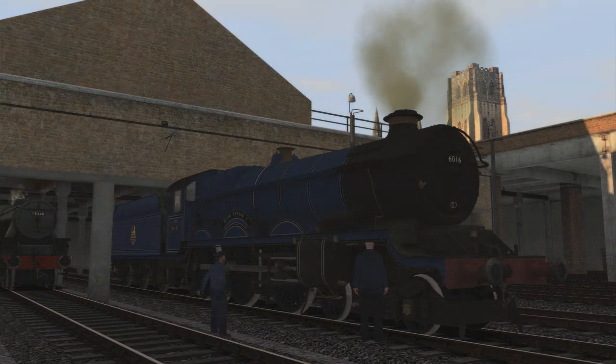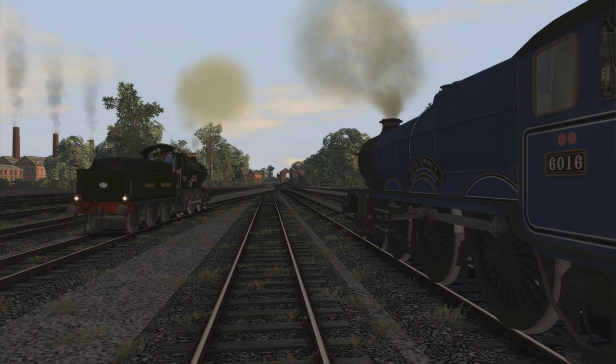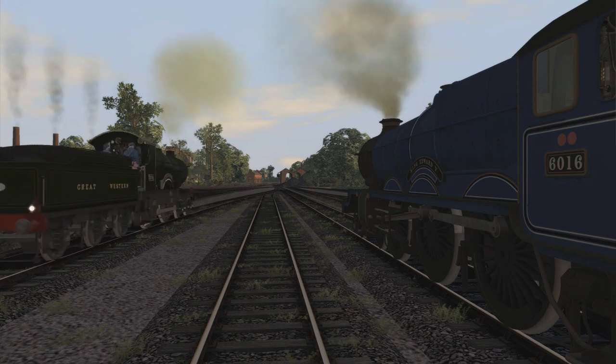Early next morning, Ed was woken by his crew. They were checking him all over for any problems. Once they were satisfied, they climbed aboard. He was just about to pull away for the station, when Stuart backed into the sheds.